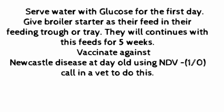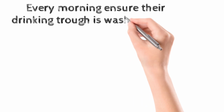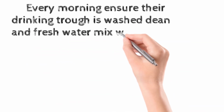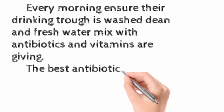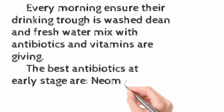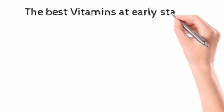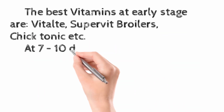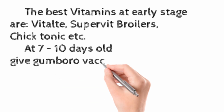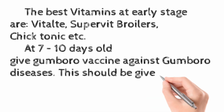Newcastle disease using NDV. Every morning, ensure that clean fresh water is mixed with antibiotic and vitamins. The best antibiotics usually are neomycin powder and oxytetracycline powder. The best vaccine at an early stage is the Gumboro vaccine, given at 7 to 10 days old.